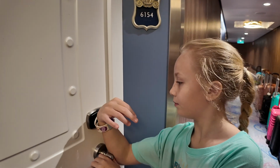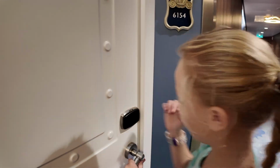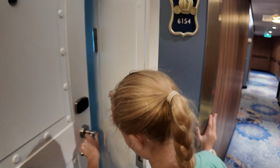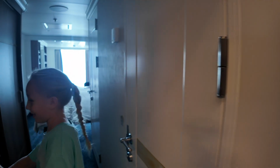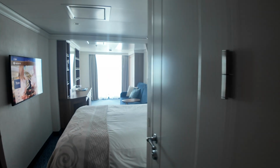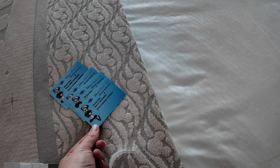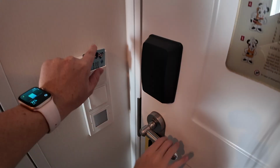Ava's using her magic band. Hold on. Move it and then tap it. Okay, now push it all the way down. Here we go. Here is our room, guys. Oh, we can't turn on the light. Let's get a card and then we'll turn on the light. Okay, so these are our key to the world cards. So right now, I'm just gonna go put this in here and then you can turn on the lights.